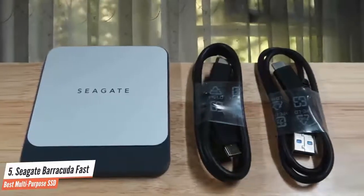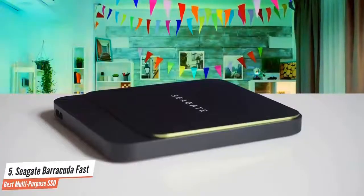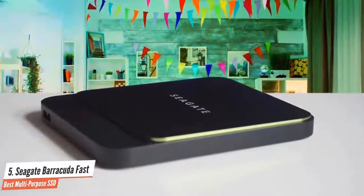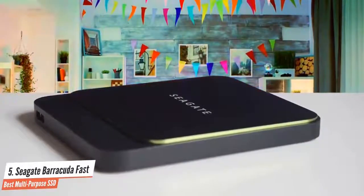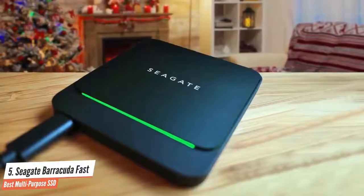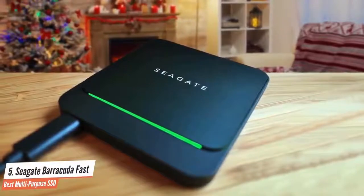The new green and black design is sleek, and the green LED is a nice touch. It features USB-C connectivity and easy-to-use backup, as well as folder mirroring software, a fully reversible USB-C cable, and is available in a range of different capacities from 500GB to 2TB. It also features a 3-year limited warranty.